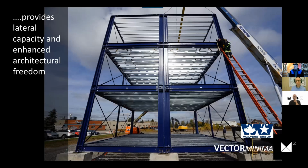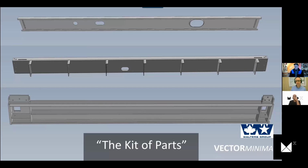The whole structure, and by the way, guys, as before, if you have any questions, don't hesitate to ask on the spot.